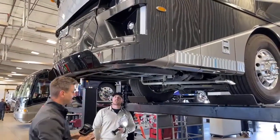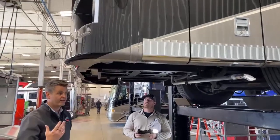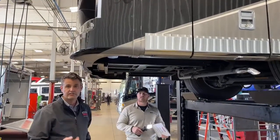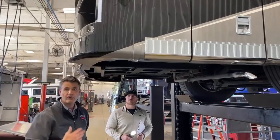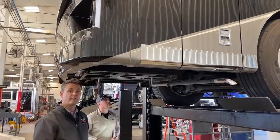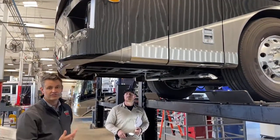A lot of people mistakenly think that Freightliner Custom Chassis supplies the generator. So when they have an issue or a question about service intervals, they might call us at Freightliner Custom Chassis, and we'll answer their questions on it. But ultimately, they should call the manufacturer, in this case Newmar, and ask them about the generator, since they're the ones that supply that to each coach.